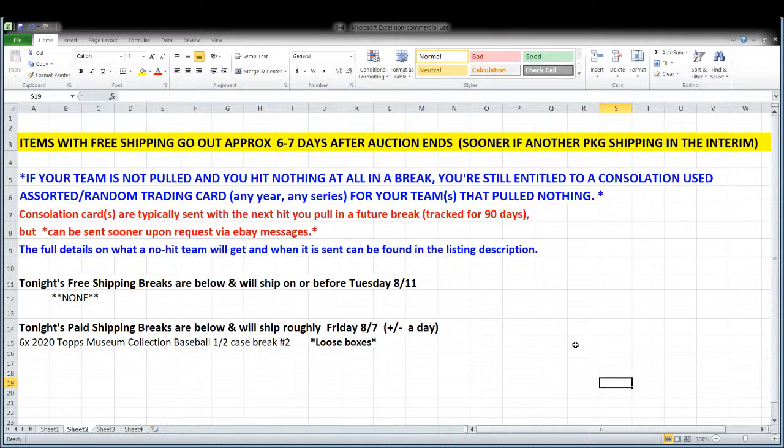Now, here's what you need to know about shipping. Just the one break tonight, Museum Collection Baseball, is a paid shipping break. I am expecting it to be out the door and on the way to you approximately Friday. As always, that's plus or minus a day, so it could go a little earlier, but wouldn't be more than a day later. Friday's the best guess. And if you get skunked tonight, meaning you did not pull a card of any sort, base or otherwise, you can still expect to get a package in the mail with consolation card or cards in it, because that would technically be your next package. So that's how that's going to work.